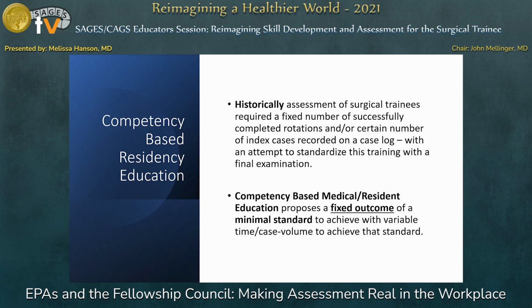So historically, as you know, assessment of surgical trainees required a fixed number of successfully completed rotations or a self-reported case log with an attempt to standardize things with a final exam that was just a written or an oral component. This generates a very varied outcome in terms of competency of our surgical trainees, as Dr. Mellinger had outlined. Competency-based medical or resident education proposes not to fix the training, but to fix the outcome, and to make that outcome a minimum standard of competency that one must achieve in order to be ready to practice.